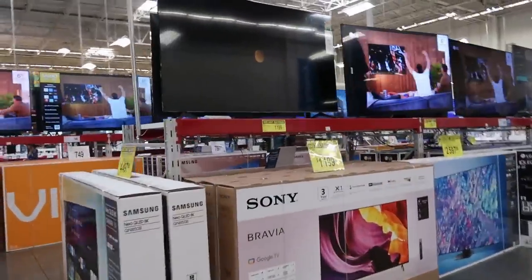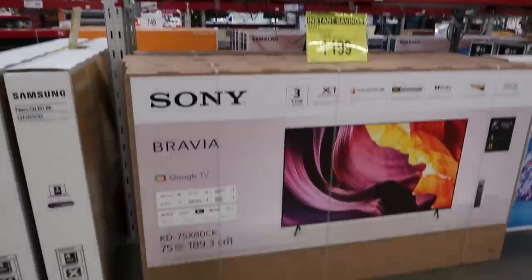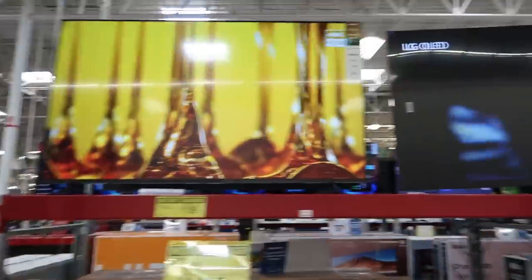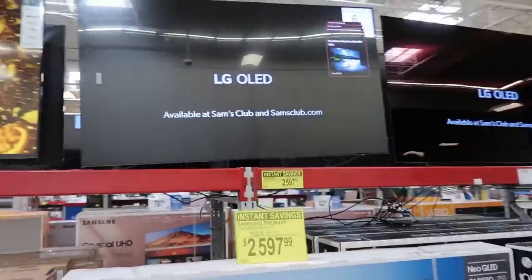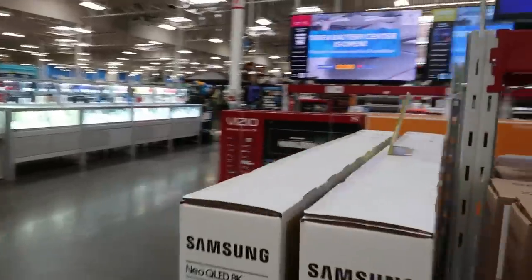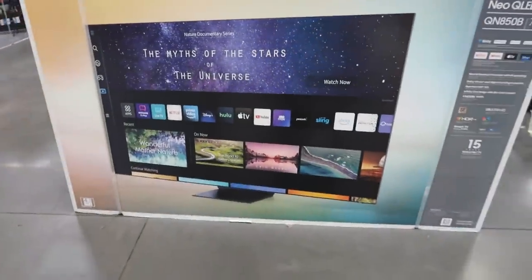I see some yellow tags on some of the TVs. $1,200 for this one. Sony, that's not bad. Instant savings. And then you got this one right here for $26, and that's Samsung. Figured I'd show you just in case anybody's looking for some TVs. $5,000 for this one, Samsung.